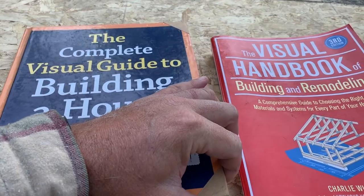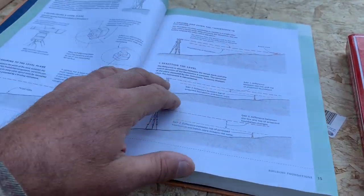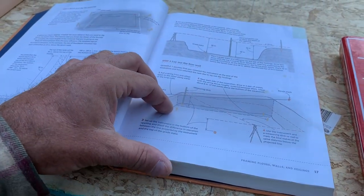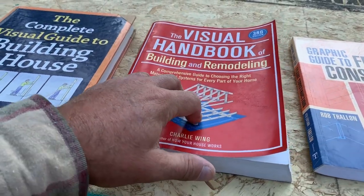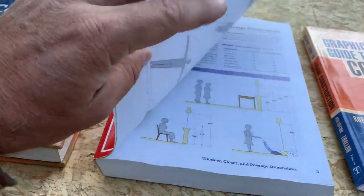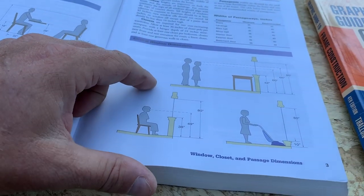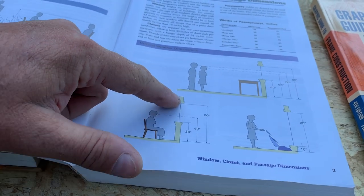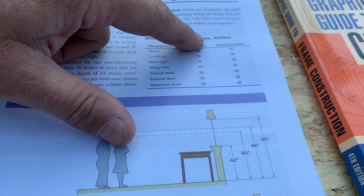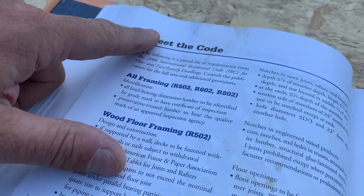This book right here has some really good information on actually laying out the groundwork before you actually build the house. This one right here doesn't have as much practical advice, but it's got a lot of technical information, especially with design. As you're designing things, it gives you the measurements for what things ought to be, like stairs and hallways and stuff, minimum requirements, and then what's actually recommended. And then it goes into meeting the code, right?